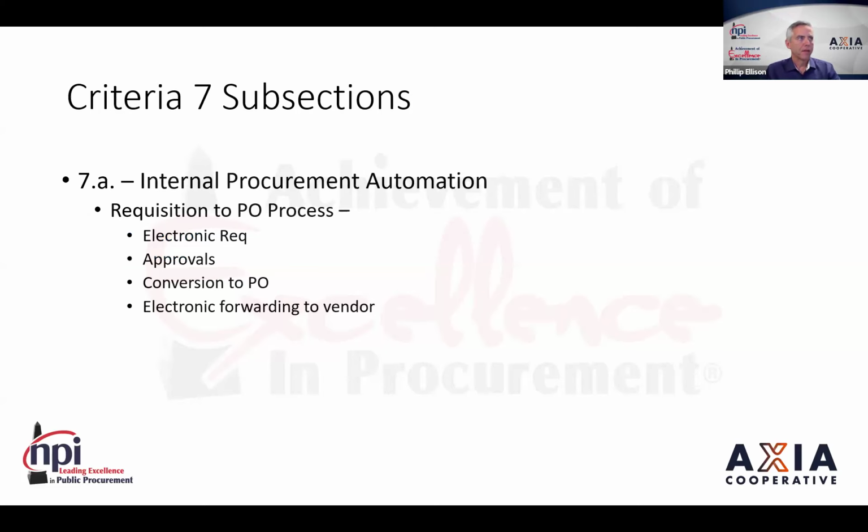So first we have criteria 7A. And really the reason we swapped 7A and 7B is because 7A deals with internal procurement, the requisition or PO process. 7B deals with electronic sourcing as well as 7C. So it just made sense to group them that way.